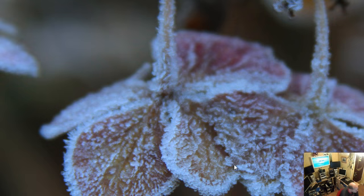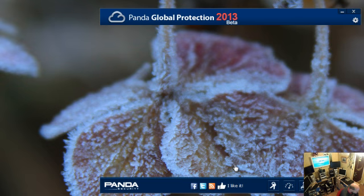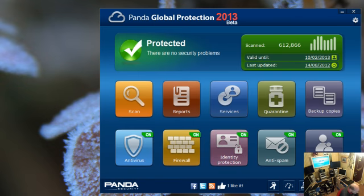Now it comes with default settings, okay, and there are a couple of wee settings which I'll show you as I'm doing the video, what you can do to give yourself a wee bit more protection. So you've got your nice fancy interface here, okay. It's valid until the 10th of the 2nd 2013. So that means if I wanted to carry on using it, it's valid to February the 10th. And it was last updated here. And it scanned 6012, that's just the files on my system.